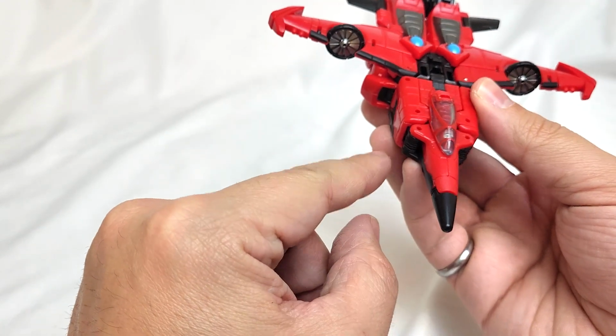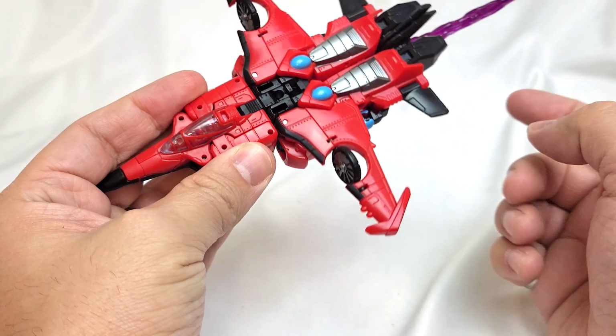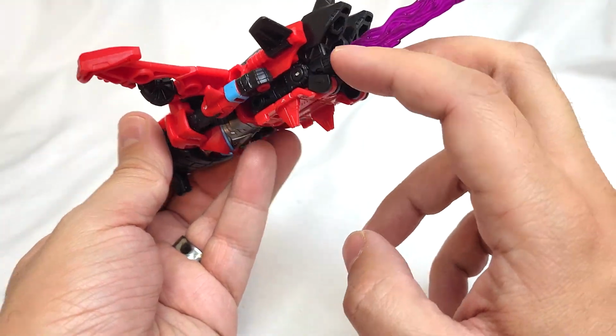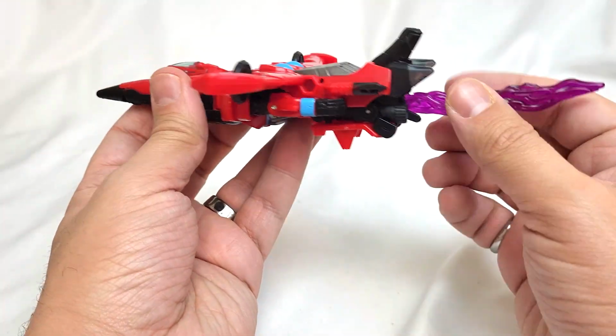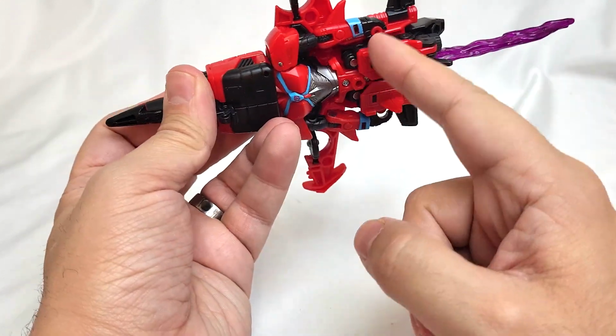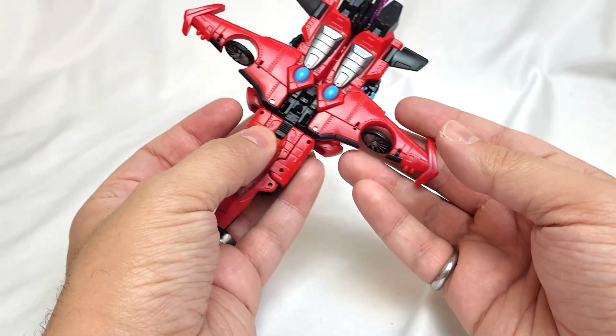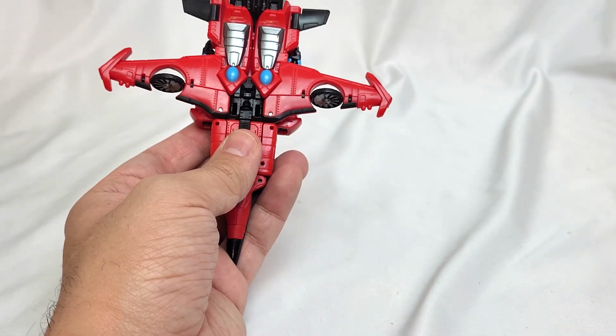She's got some joints here, but it kind of evokes intake. So, she's got these VTOL fins, but then she's got two embedded engines back here. Her sword holds on as a flame effect, which is kind of neat. We do have some hands sticking out, but overall, this is one of the cleaner Windblade designs, and we have plenty to compare this to.